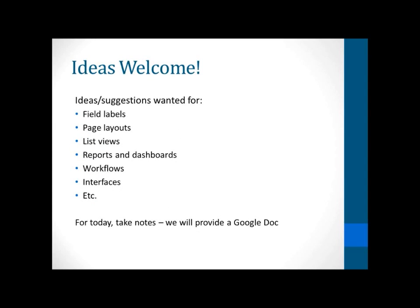So as we're looking at this, I do want to say that we would love to hear your ideas and suggestions when it comes to stuff like the way that we've labeled fields, the way that the pages are laid out, the kinds of list views that we provide for you to browse applications, the reports and dashboards that are available, although we won't really get into those today. Any workflows you'd like to see happening behind the scenes, any new interfaces like the enrollment interfaces that we have for ACQC or the desktop review interfaces. Those are all kind of things that we're thinking about anyway, but any new ideas you have about those, etc.